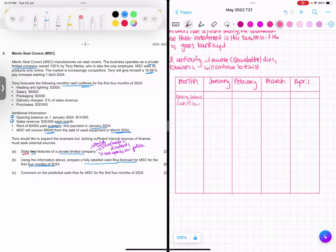And then you continue by doing cash inflows. This is something you always do, okay? And then you start seeing what your cash inflows are. In this case, we have sales revenue. This is a cash inflow. We're not going to look here because we know these are all outflows. Then we see that we will receive 8,000 from the sale of leased equipment. So here you can say sale of equipment. Oh, sorry, I should put sales revenue first.